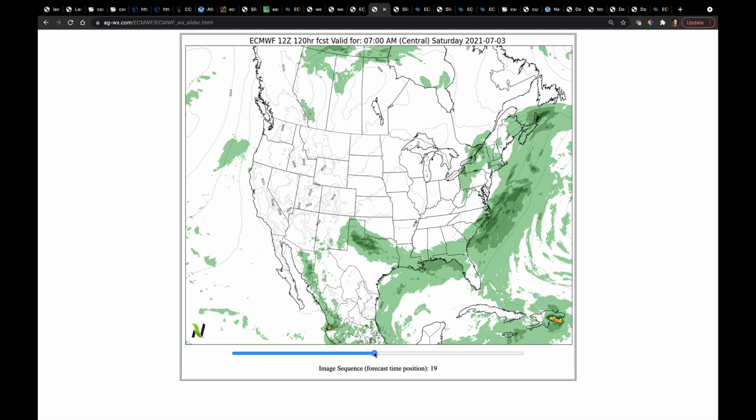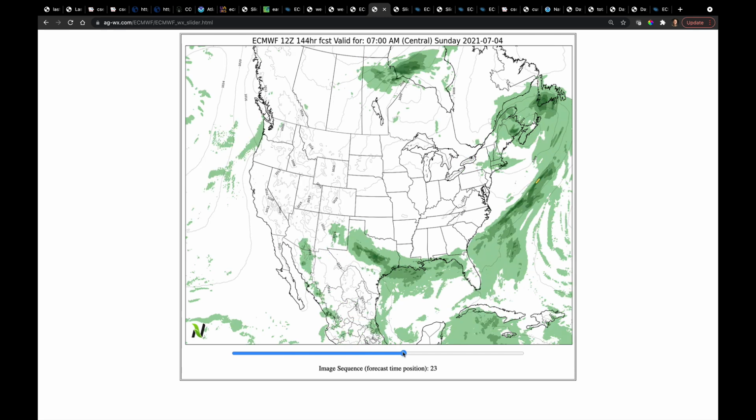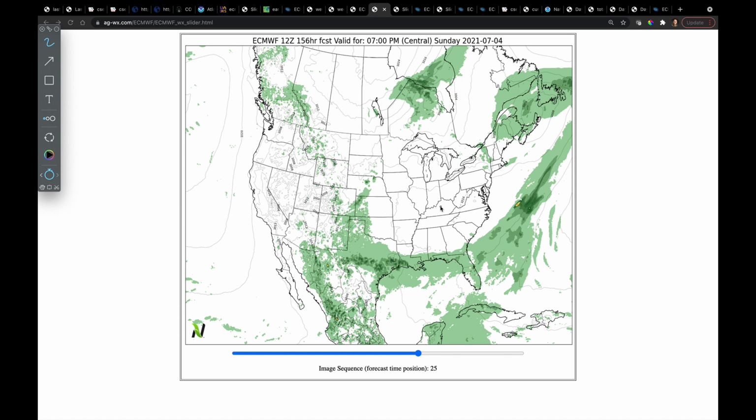This is now Saturday morning, Saturday afternoon and evening, and now let's get into the 4th of July. You can see there's the Sunday morning, Sunday midday, and Sunday evening. So very similar overall. The front is a little bit farther to the south, but this is the area we're going to watch for those, as we often joke about, natural fireworks farther to the south here, maybe extending up into the plains as well.